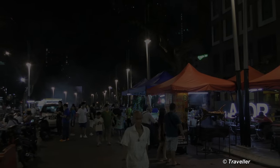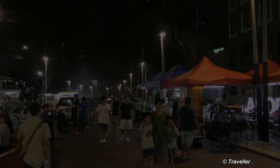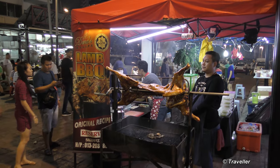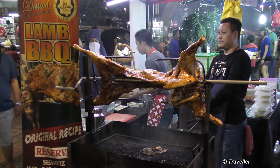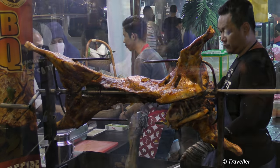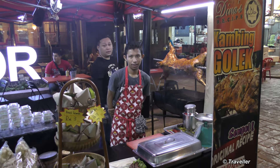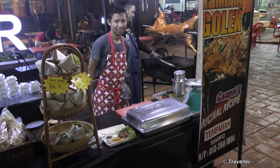Here we've reached the end of the street. I'm dying to go have a look at that lamb on the spit just ahead of me. And then we'll turn back and start going the same way back we came. There goes a lovely lamb on the spit. Looks beautiful. It smells so good too. And there you have the lamb barbecue, hidden away there in that box.